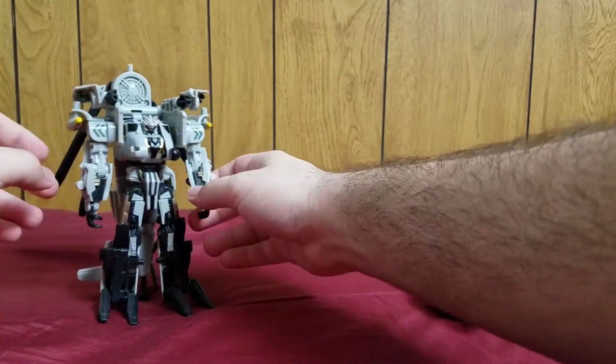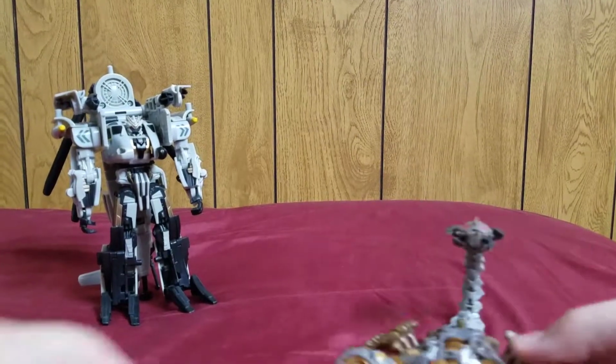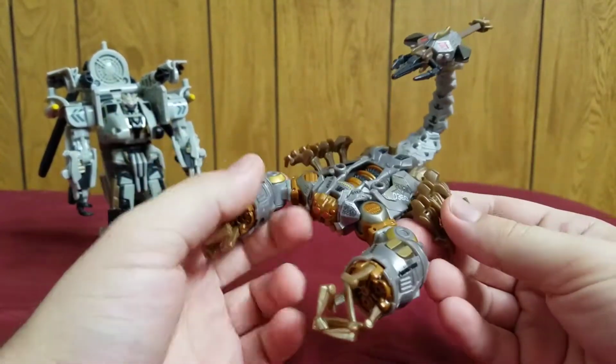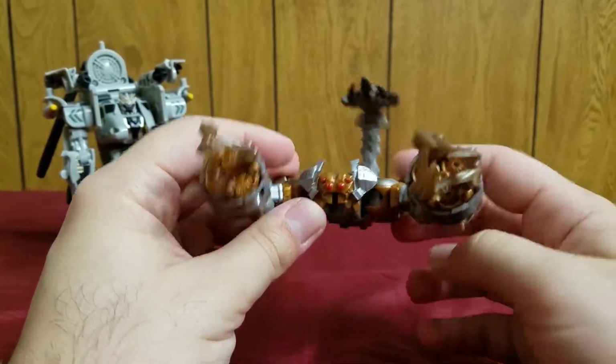There we go. So let's get on to Scorponok. I already mentioned his gimmicks and all of his stuff. So what can Scorponok turn into? I'll show you. Here's what you do. You stand him up.